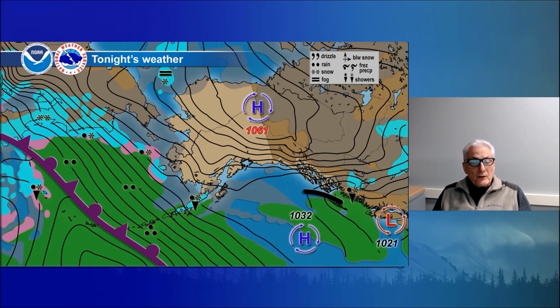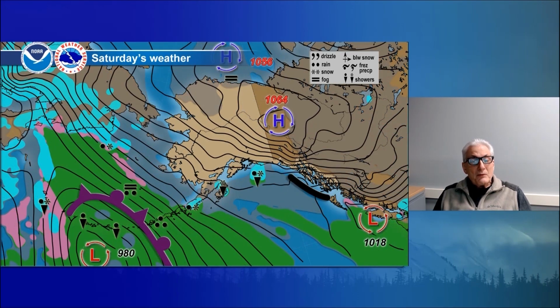And up along the Arctic coast, light winds as well. They will go light and variable for the eastern Arctic coast tonight. And then tomorrow, same thing, could lead to some areas of fog there for the central and eastern Arctic coast. A little bit of an offshore breeze. Be a few clouds for the west side there, western north slope, but generally dry conditions.